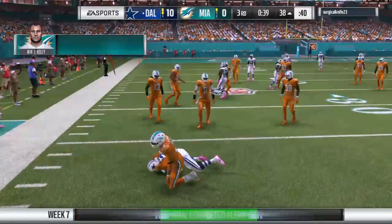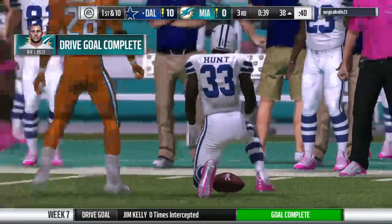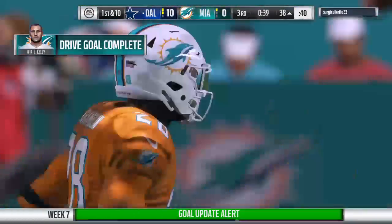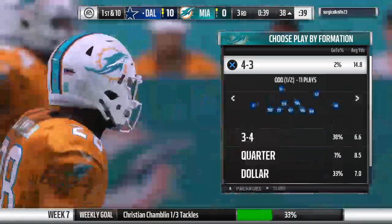Just a 30-yard punt that time. And this offense, they're going to have excellent field position. They take over with a 1st and 10 on the short side of the field. And now Dallas gets set to take the field.